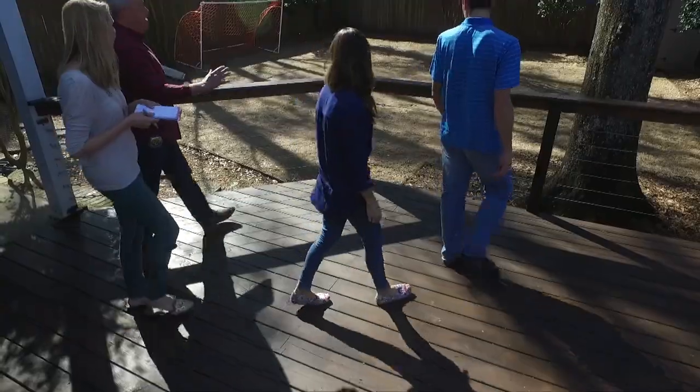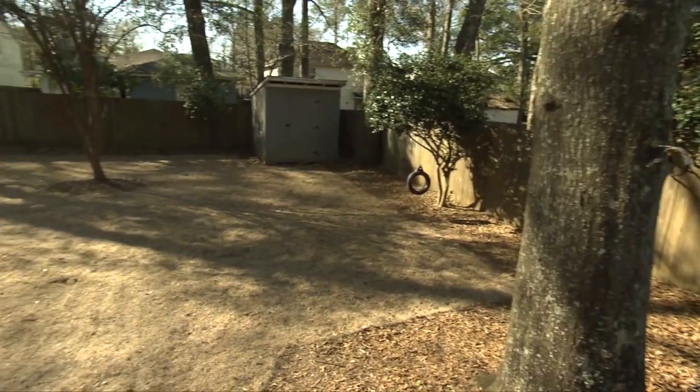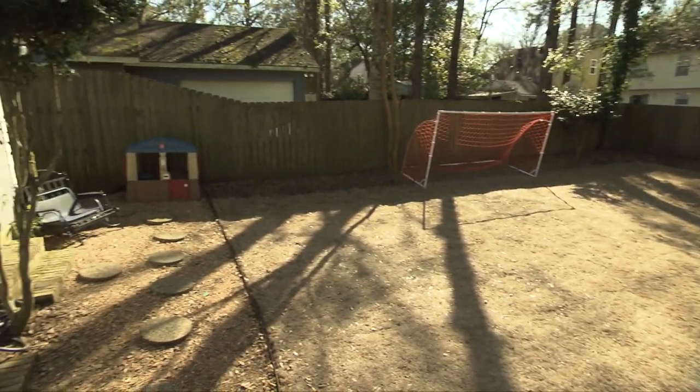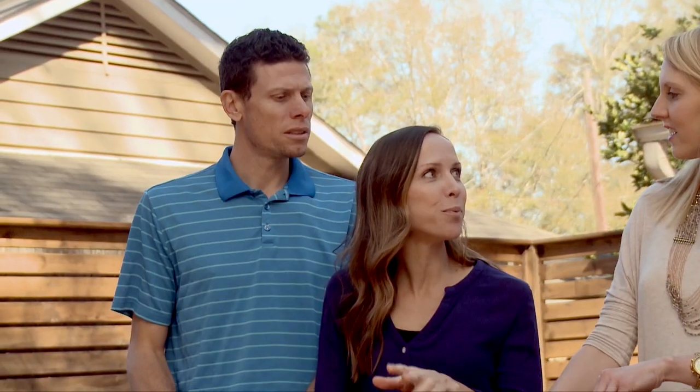You've got a lot to work with here. You're already done a lot of work on it. Yeah, we have the deck and we got some grass down, but it's still not, I think, as kid friendly as we mean it to be, or a space for them to really have some different activities. So we have two boys, two girls, 9, 7, 5, and 2.